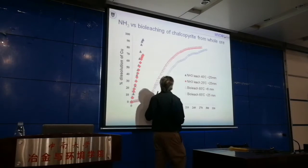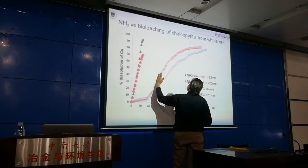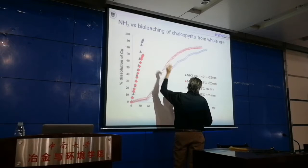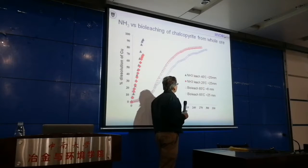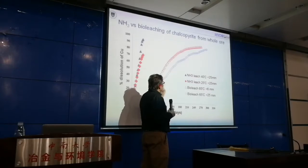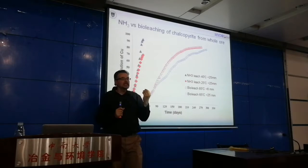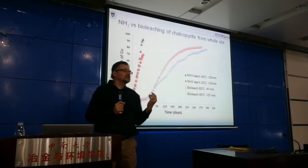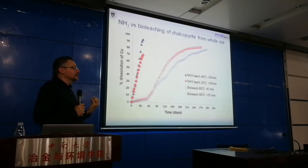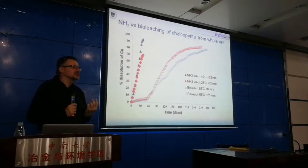But the problem is more what happens here, why does it slow down here and not so much on this side. And the explanation here is that in the bioleaching process, we leach the iron and it then precipitates as an iron hydroxide, jarosite type material, which presents a very highly sorptive surface area.